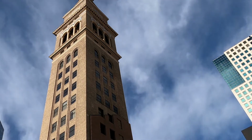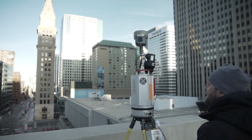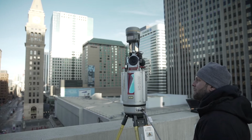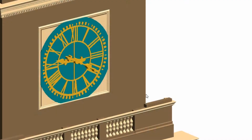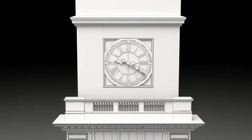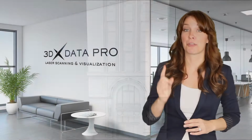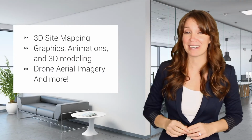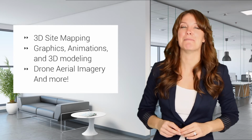3D Data Pro is a 3D laser scanning and drone imagery service provider based in Denver, Colorado, and we exist to make your life easier. Guaranteed to improve efficiency and results by over 50%, 3D laser scanning is an invaluable technique, and we will help you seamlessly integrate it into your workflow. We are experts at 3D site mapping, graphics, animations, 3D modeling, drone aerial imagery, and many others.